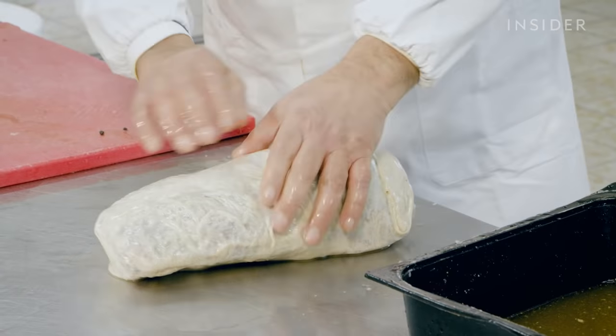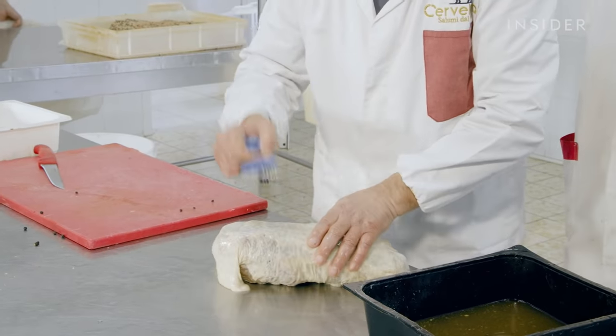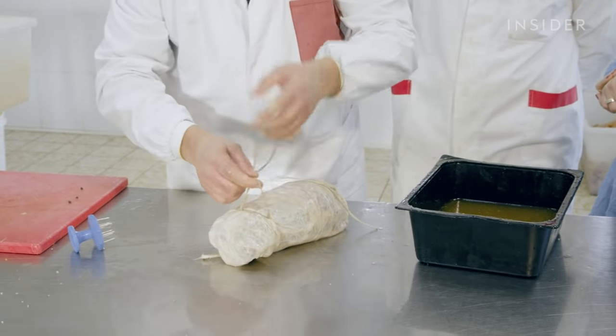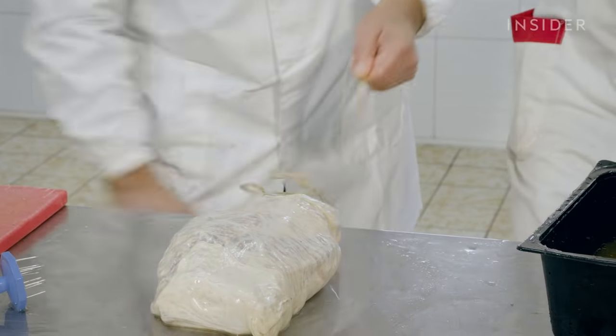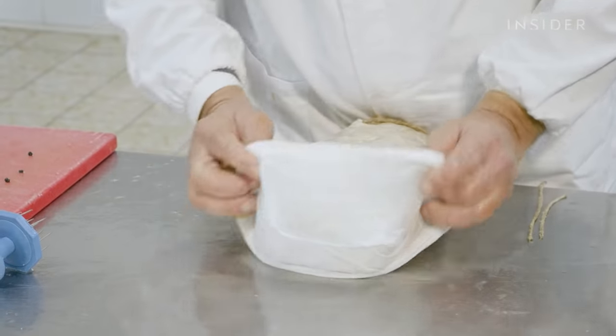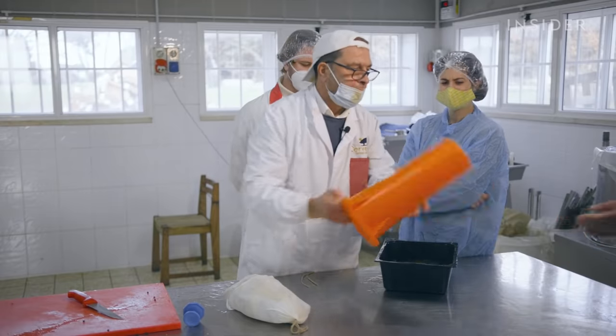After casing it, Giuseppe pierces the capocollo to allow excess air out, firmly tying a string to it to be able to hang it during the curing. To make sure the capocollo has a perfect cylindrical shape, he first wraps it with a sock and then puts it through a custom-made funnel.